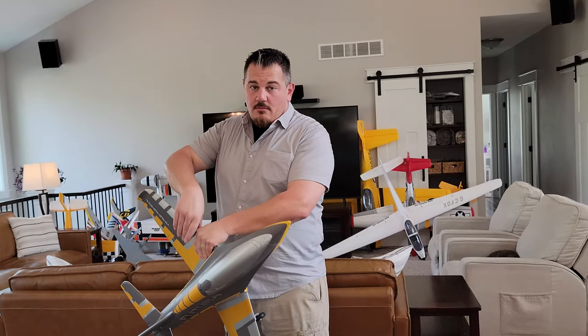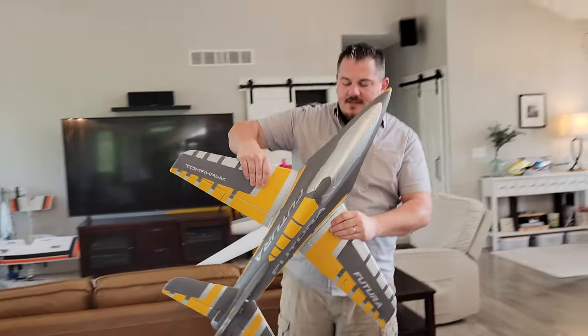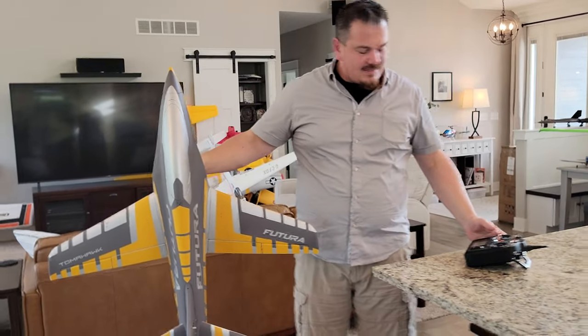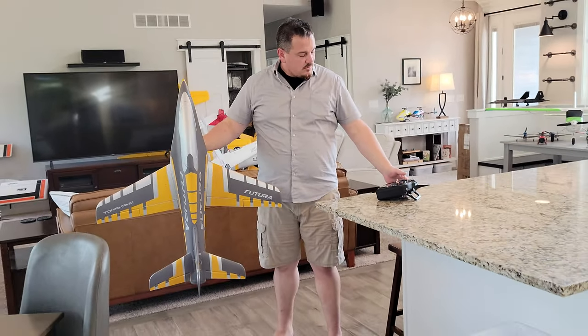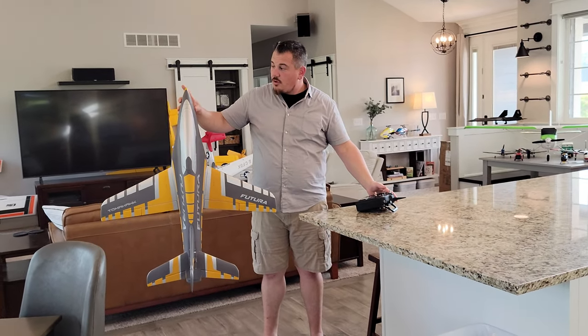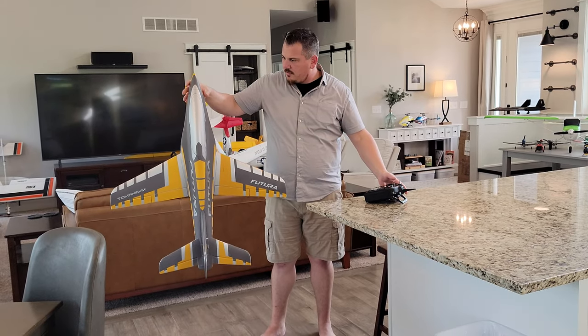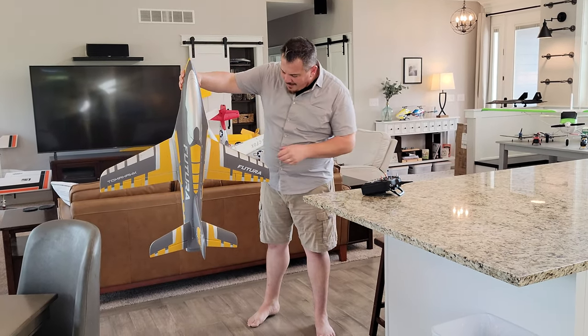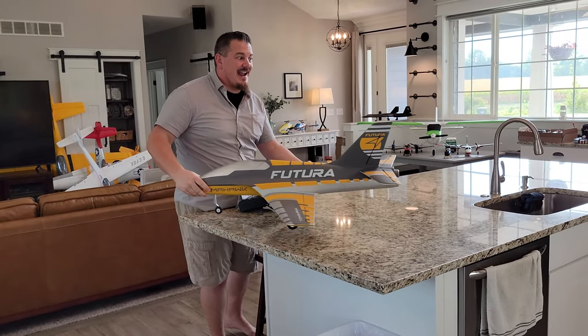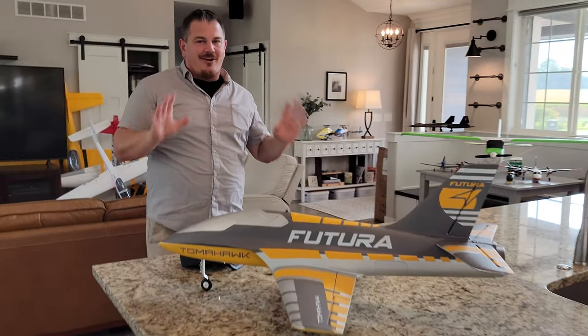I have to try one thing. I have to see if this thing will float. I don't know if it will. If it does, that's awesome. I kind of guess it won't. Ooh, so close. It's not quite there. The power to weight ratio is like really, really, really close. Let's say it's like 95%. So that is awesome. And I gotta say, guys, this Futura, if it flies half as good as its big brother, the 80, then it's gonna be an amazing experience.